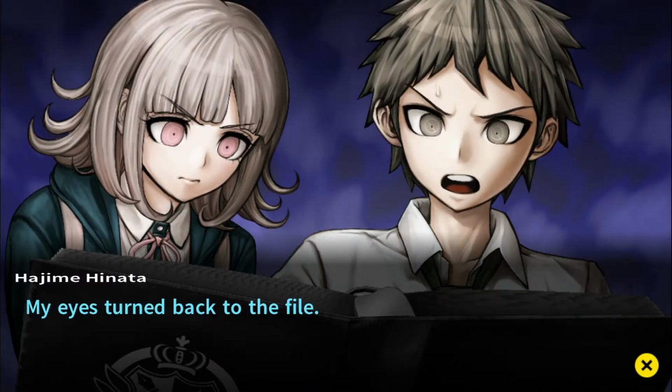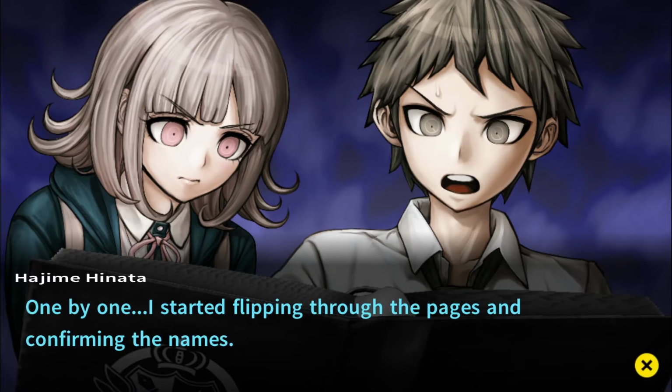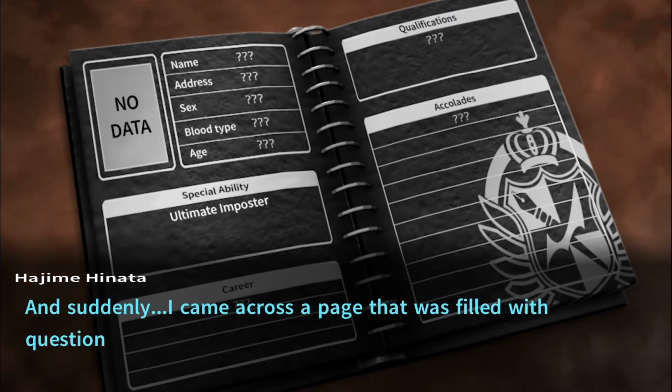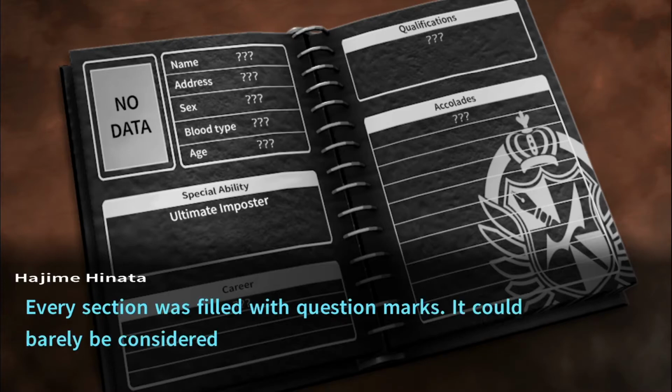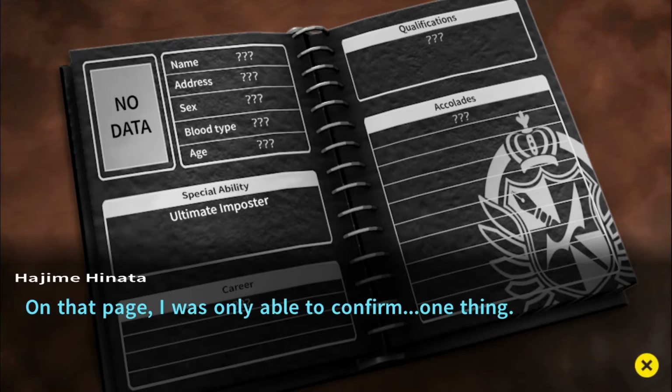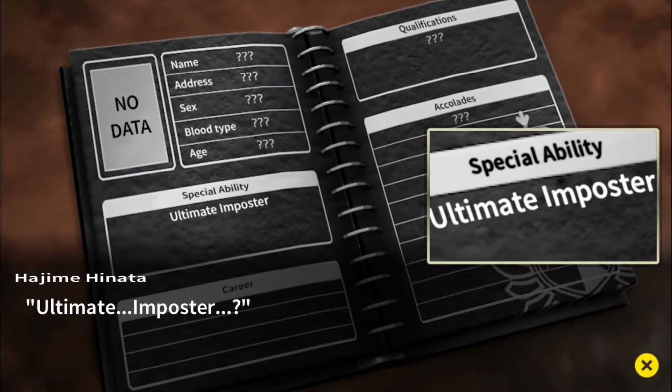My eyes turned back to the file. One by one, I started flipping through the pages and confirming the names. And suddenly, I came across a page that was filled with question marks. Every section was filled with question marks. It could barely be considered a student profile. On that page, I was only able to confirm one thing. Ultimate Imposter.